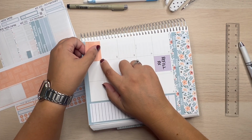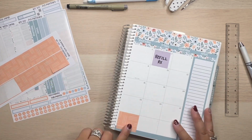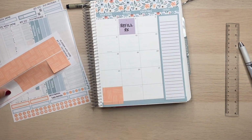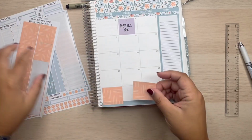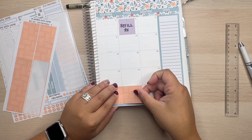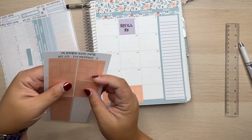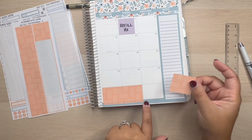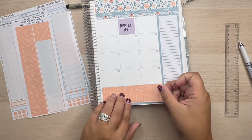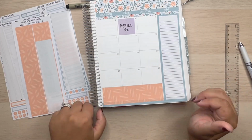I have an abbreviated day today because my daughter has doctor's appointments in the middle of the day. Now that I have that laid down, I can turn it and just butt it up against there. And so I have to go and get her from school and take her and all that kind of good stuff. I feel like I started this one over a little bit too much, so there is a little bit of a gap, but that will be just fine.